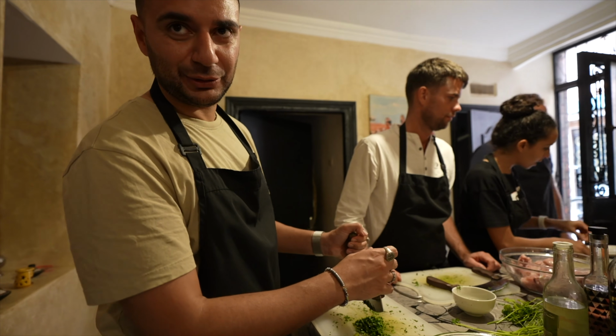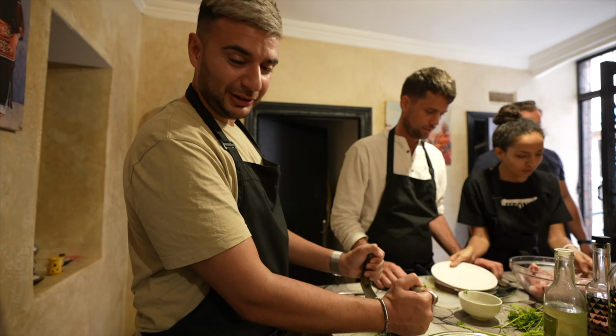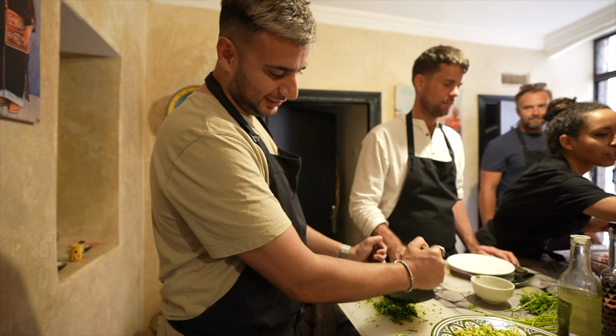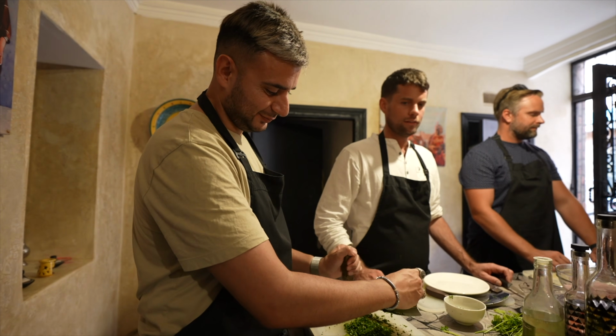So you just basically swing the knife very comfortably, side by side. And then the tomatoes. There's already the tomato before. Look at that. You're getting there, yeah? Very good.